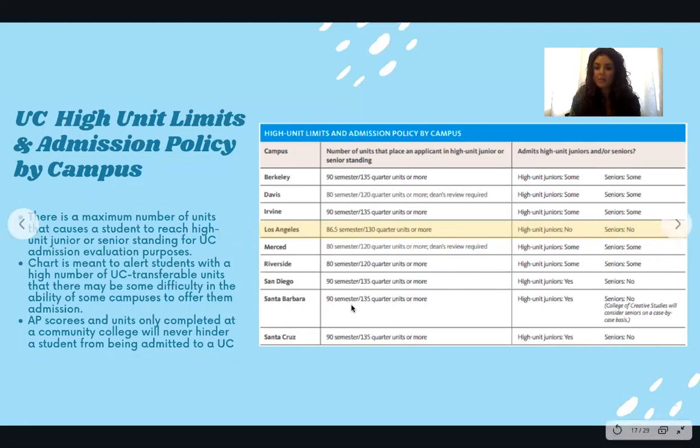You need to be careful, meet with a counselor to be sure that you're not considered a high unit junior or senior, because this can affect your admission to certain campuses, especially UCLA. They're very strict. But for students who get AP scores and units that were only done in community college, nowhere else, like no universities at all, students with only community college units and AP scores, that will never hinder a student from being admitted to a UC. So this rule typically applies to students who transfer from a university to Harbor College and then want to go to another university after.